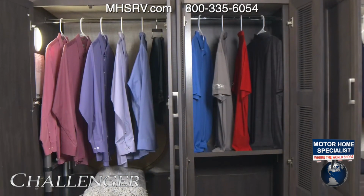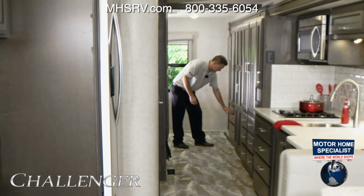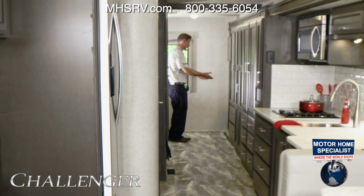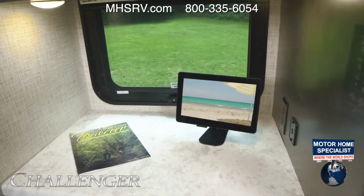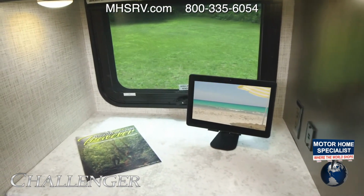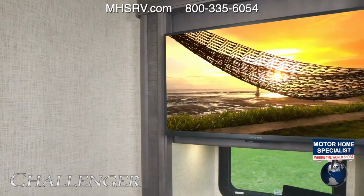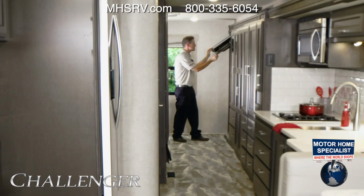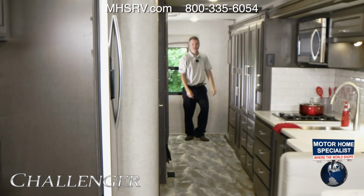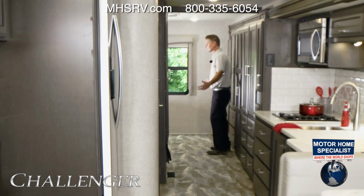This closet has a light there. You have two large drawers down below, and then over here two more large dresser drawers. You have this nice dresser top, you have USB ports, you have 110, charge a tablet, keep some books and magazines here. You do have a TV back here. You have more storage behind the TV. So much storage in this Challenger and space. We talked about space. Look at how much room you have in this bedroom.